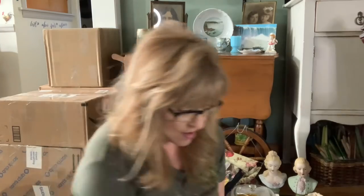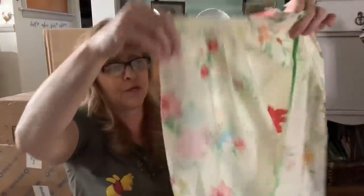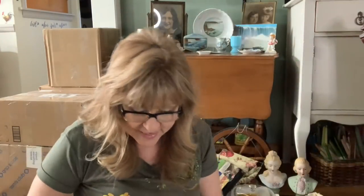I love looking through the linens. We have this one. This one is an over-the-head one. Look it. Isn't this awesome? How cute is that? Very nice for spring. It's got nice long ties. Nice, nice apron. I don't even see any stains or anything on it. It's got a pocket on the front. It's perfect.